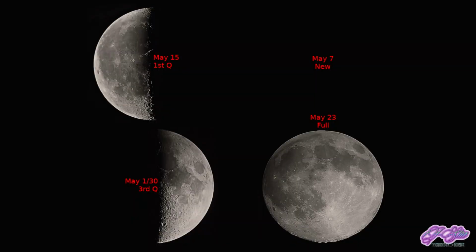Thanks, Don. What's up in the night sky for May 2024? The days are changing slower as we approach the solstice in June. Now, May starts with a third quarter moon on the 1st of May. New moon is the 7th, first quarter is on the 15th, and the full moon is on the 23rd. And rounding out the end of the month, we go back to a third quarter moon on the 30th.